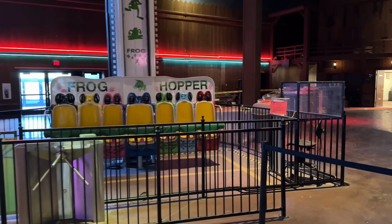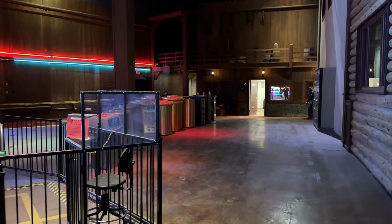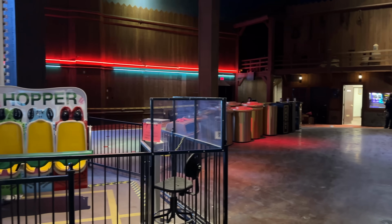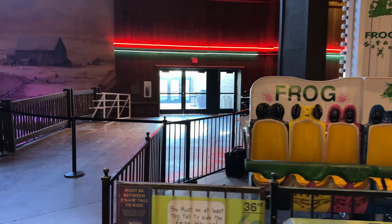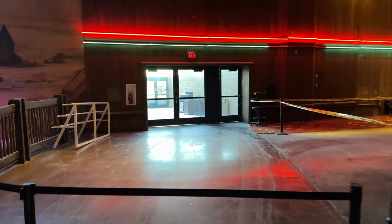This area is kind of sad. There used to be motion simulator rides down towards the back, and that whole back area is closed. Hi to the security guard who was following me. This area used to go out to the space shot, and the ticket booth was just off to the right under those neon lights.